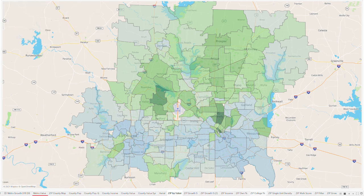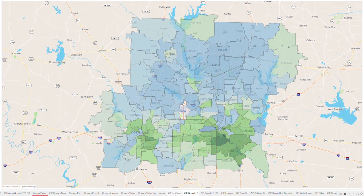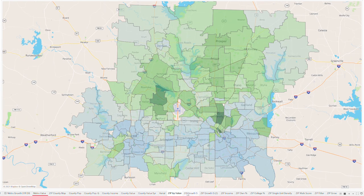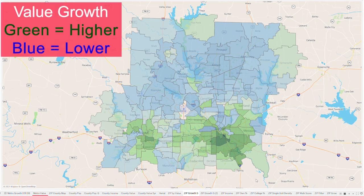Now, I'm going to flip this map. Instead of just looking at value, we're going to look at how much prices have gone up over the last 5 years. And get ready for this. It's the exact opposite. Once again, let's look at where current home prices are. The highest prices are to the north, lowest prices to the south. We look at growth in prices over the last 5 years. It's the exact opposite.